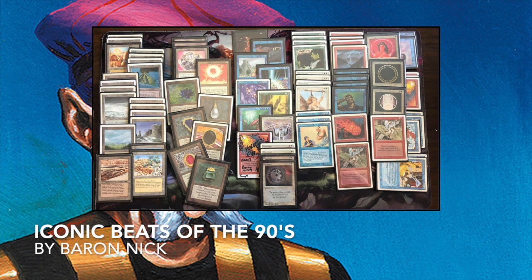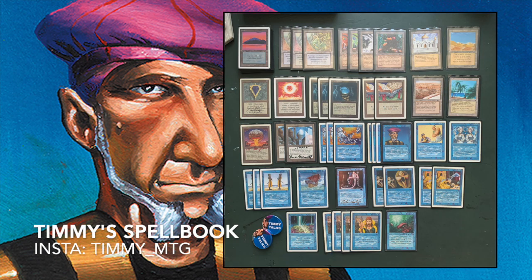So this is the deck of the Baron. Let's take a look at the Timmy's Spellbook deck and see what I can do against this, because it is looking quite powerful. And this is the deck that I'm bringing to the table.